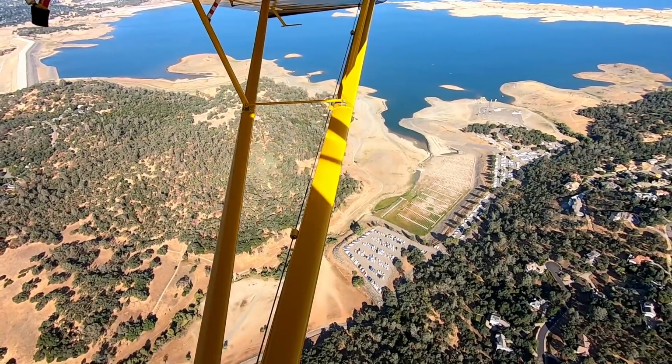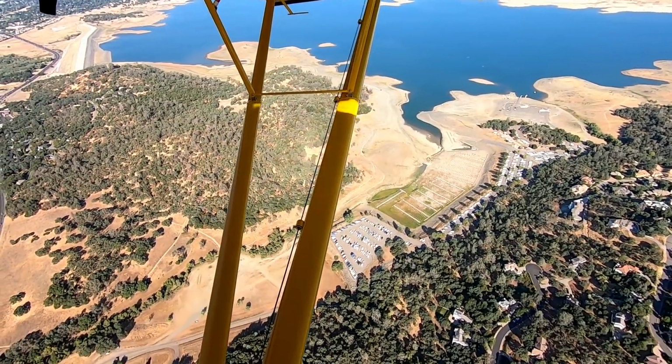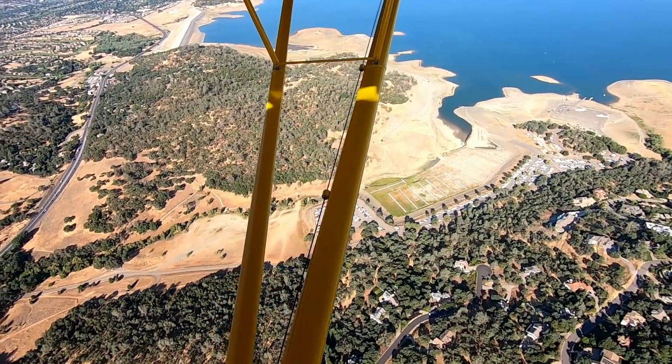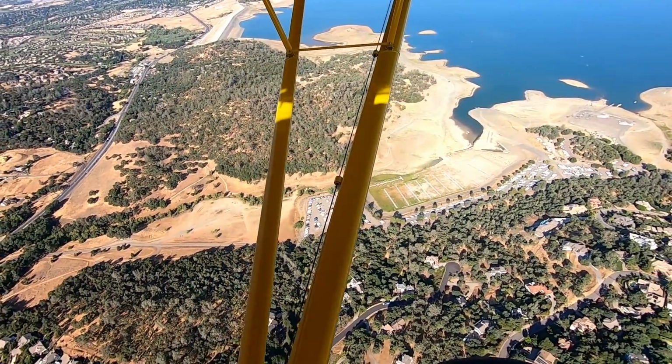I see a ramp that's open over there. Still have some access to the lake, but again, 5 mile an hour maximum speed limit.